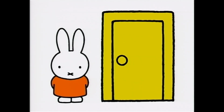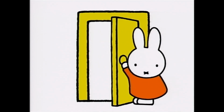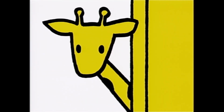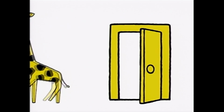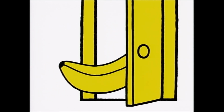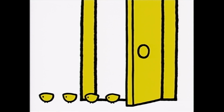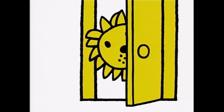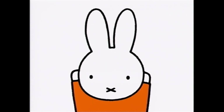Knock, knock. Open the yellow door, Miffy. Miffy opens the yellow door, and a yellow long-necked giraffe trots out. Hi, Miffy. Then, the yellow banana slips out. And the yellow chicks stroll out. They're so cute. Oh, a yellow face. Who are you? Hello, Miffy. Oh, it's you, Mr. Lion.